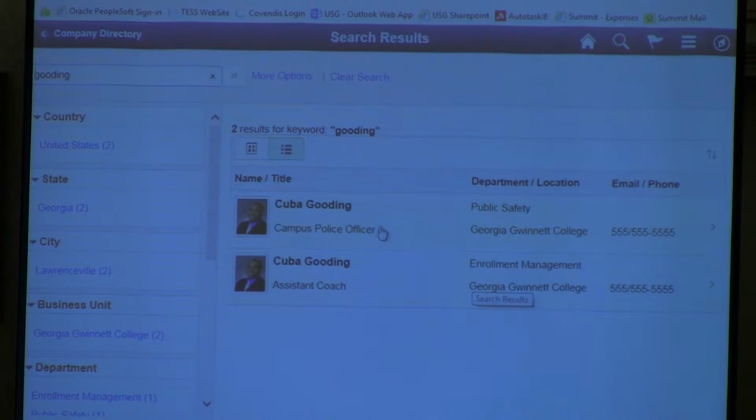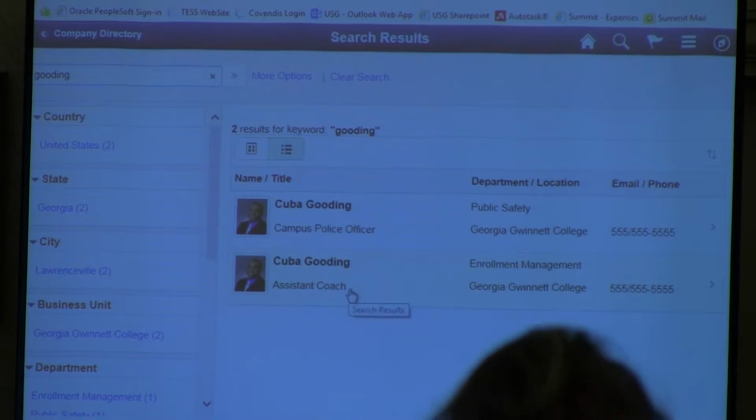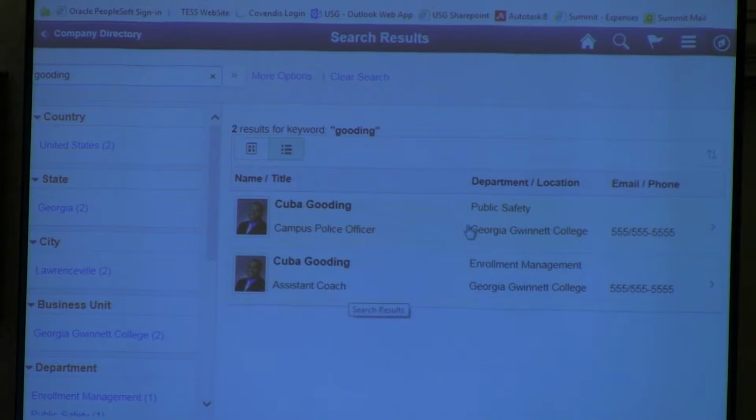So what we can look at here is we can see he's a campus police officer and an assistant coach at 2 schools. Now the nice thing, when everybody's all in the same database, if you had multiple jobs at multiple institutions, you'd be able to see that he was at like Georgia Gwinnett and UGA and any other Armstrong, any of the other schools that we have. So we'd be able to see that because we would all be in the same database.